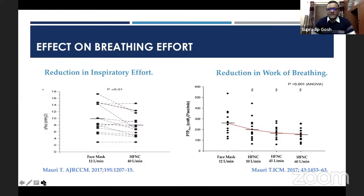If you see on the left-hand side, in the Blue Journal publication, by utilizing HFNC there was a significant reduction in the inspiratory effort, which can be measured from the deflection in the esophageal pressure, a surrogate of pleural pressure. So HFNC reduces the initial inspiratory effort of our patients who are in distress because of hypoxemic respiratory failure. At the same time, as we increase the flow from 30 liters to 45 liters to 60 liters, HFNC also reduces the overall work of breathing, a surrogate of which is the pressure time product. This was published in Intensive Care Medicine. So HFNC reduces the overall work of breathing and breathing effort, and this is proportional to the amount of flow we are giving.